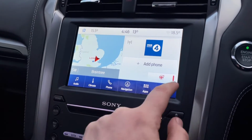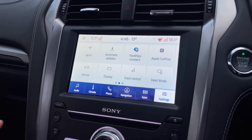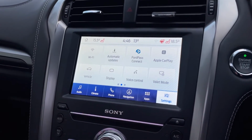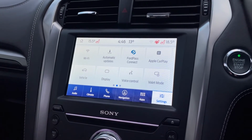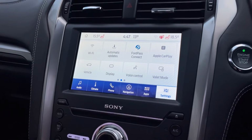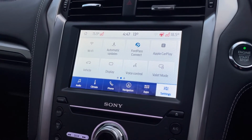Beautiful. Next up, if you go into settings, this is where you can adjust all of the goodies, and you'll start seeing widgets such as Apple CarPlay and FordPass Connect. Let's start with FordPass Connect. Download the app onto your mobile telephone, and there are a few features you can take advantage of, such as remote start. So come purchase this vehicle, download the app, then you're going to have a field day if you're into your tech.